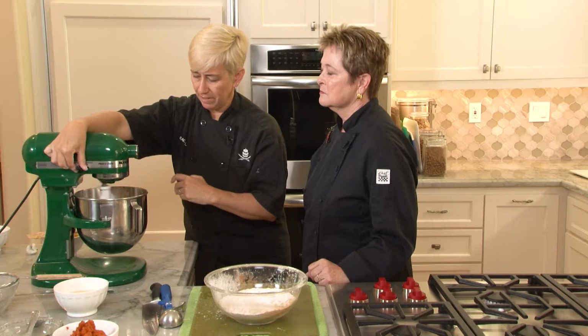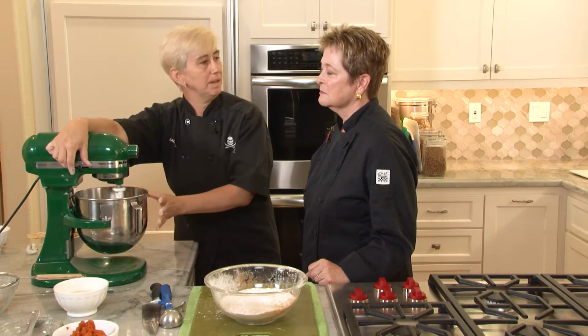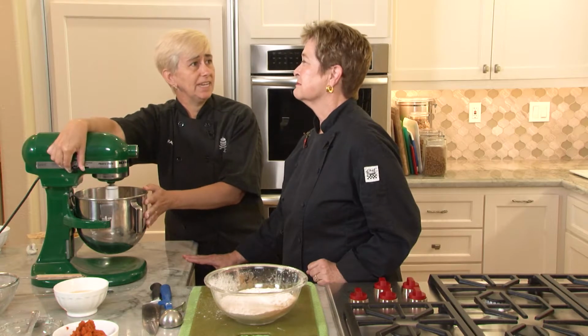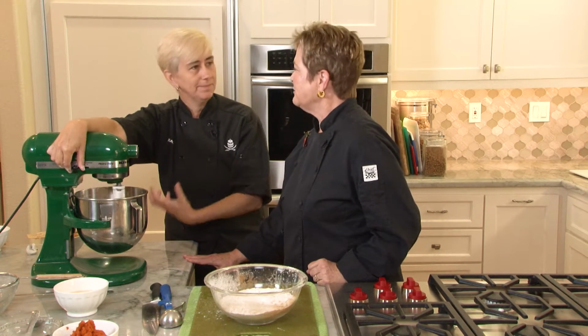We want it to get nice and pale, aerated. I think sometimes people tend to not mix the butter and sugar enough at this stage. You have to be patient.